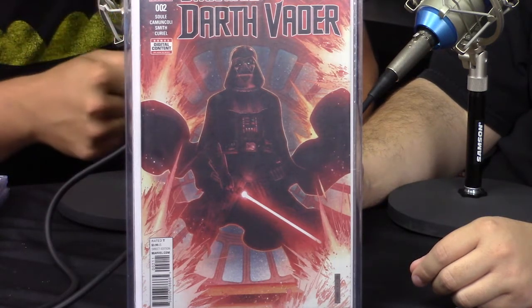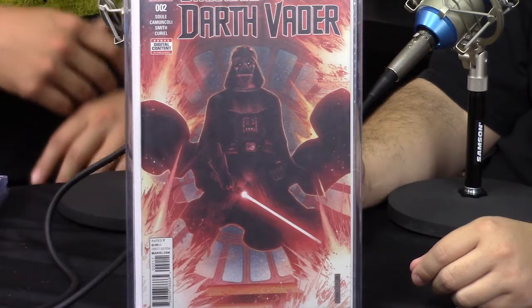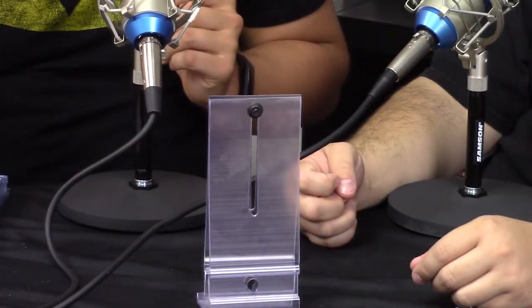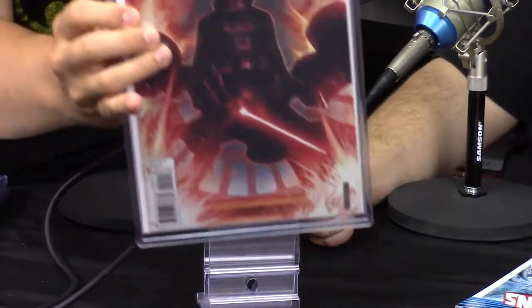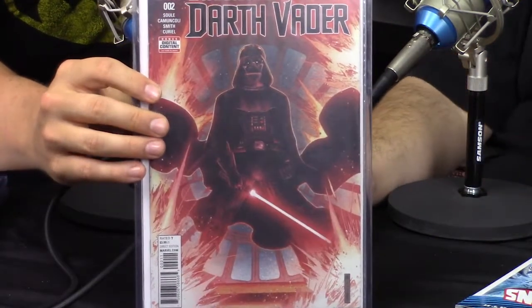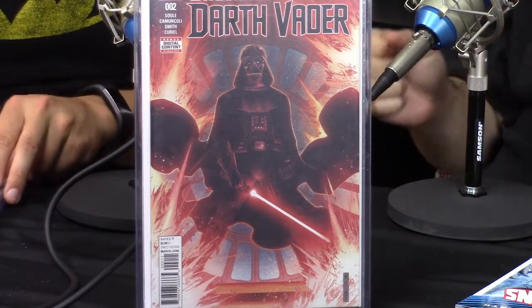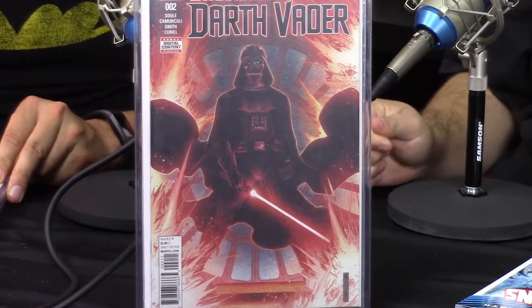But this cover here is just really exciting. I love all the red, the flame. Maybe it's force lightning. Take a good look at it. Maybe it's just sparks from blasters hitting the ground, but that just looks really exquisite. I love the glow off the lightsaber. Isn't that great, the red? That's beautiful.